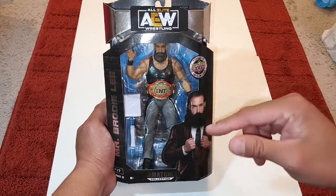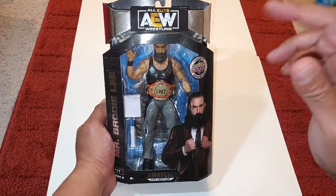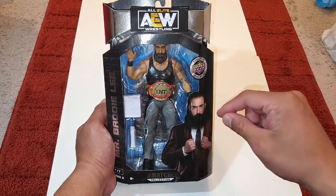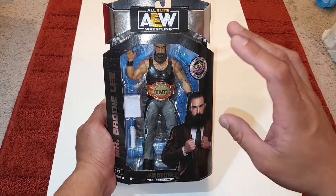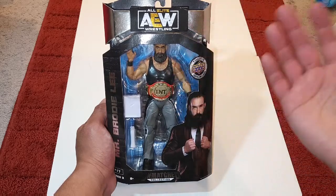The only thing he's missing, as opposed to the AEW ringside exclusive, is the jacket and his son. Maybe a few other accessories, but those are the main things. Underneath those extra additions, it's the same figure. It's exactly the same figure.